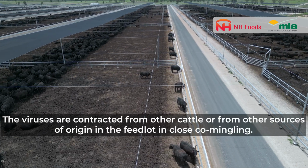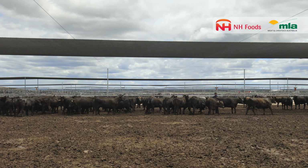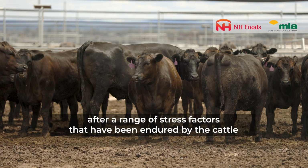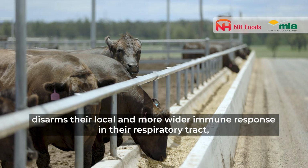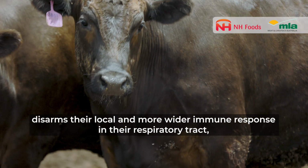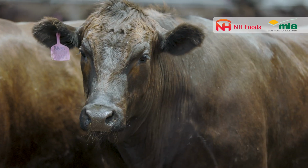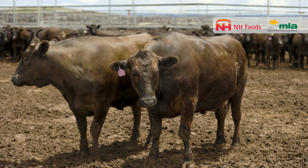BRD is a syndrome of viral and bacterial infections in the chest. The viruses are contracted from other cattle or from other sources of origin in the feedlot in close commingling. The bacterial infection of the chest actually comes about after a range of stress factors that have been endured by the cattle adapting to the feedlot, disarms their local and more wider immune response in their respiratory tract, translocate to the lungs and set up infection there. This is bronchopneumonia. This is the manifestation of BRD.